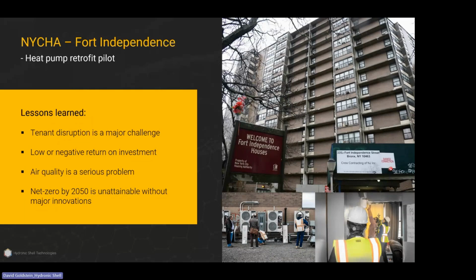Another challenge that I became aware of is just how much this goes beyond decarbonization, and indoor air quality is such a huge problem in these buildings. It really has a detrimental impact on the health of the people who live in these buildings, and it's another issue that has to be addressed. And so the big picture takeaway for me from this experience was that this whole idea of getting to net zero by 2050 just would not be attainable without some major innovations.